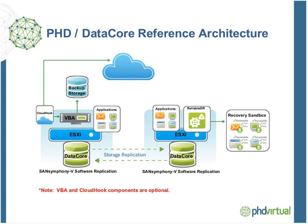But there's also everything else that goes with virtualization. Because the industry is moving in that direction, you're really future-proofing your customers' investments. And from getting that infrastructure in place, you get flexibility, for instance, to add the capabilities of what PHDvirtual is adding with reliable DR. So Joe, do you want to expand on that?